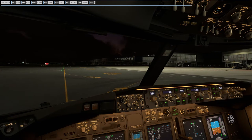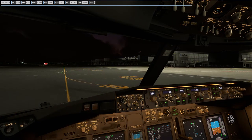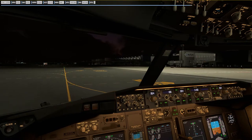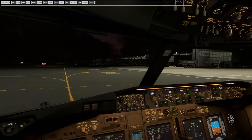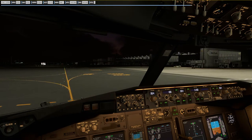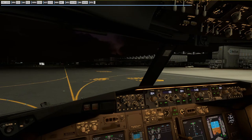It is really about time that they implement ray tracing in Microsoft Flight Simulator. That would make the entire airports a lot brighter, and in real life airports are typically much brighter at night than they are in Flight Simulator. Typically it's no problem seeing pretty much everything.